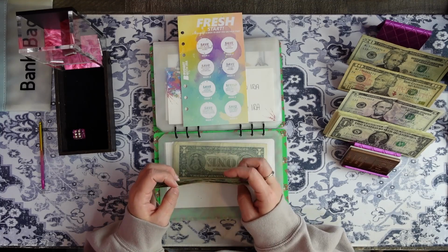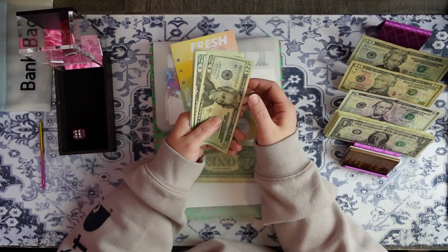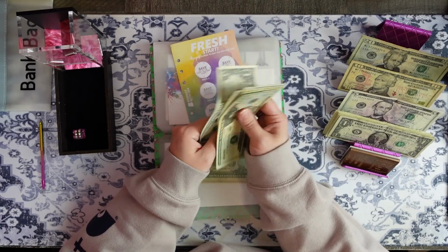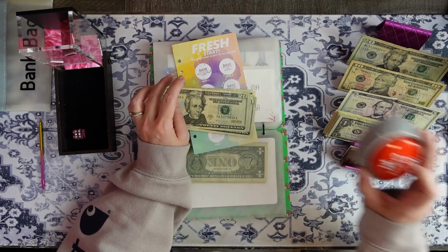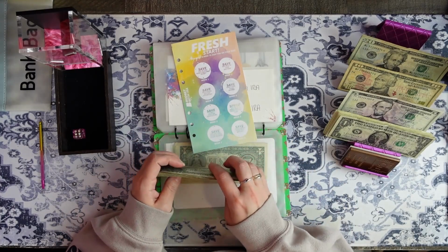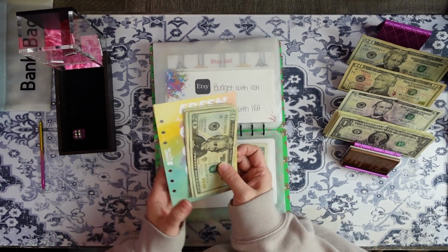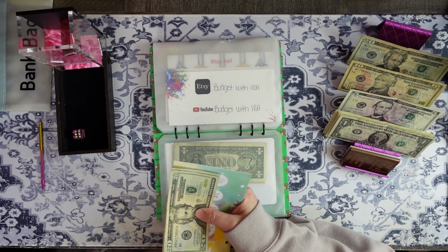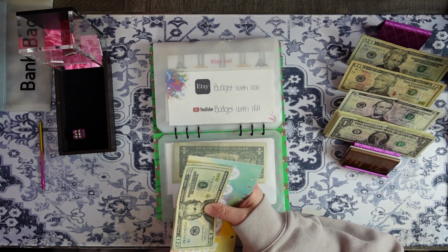And so this fresh start is now at 20, 40, 55, 56, 57, 58, $59, and it is complete. Woo-hoo! We completed a challenge. That's right, baby. I didn't even have any paper clips out. Wasn't even guessing that was going to happen.